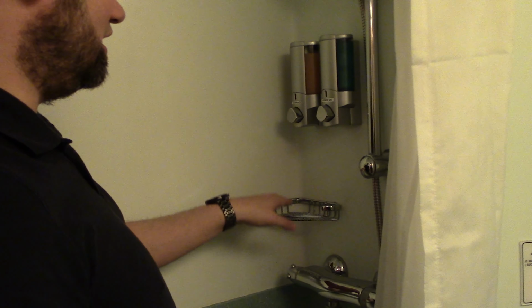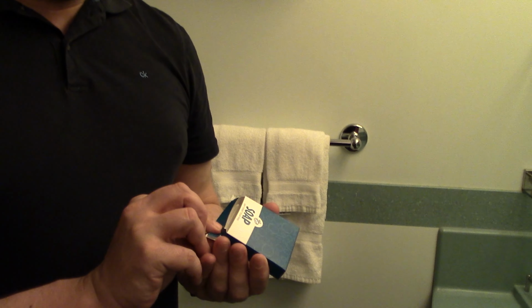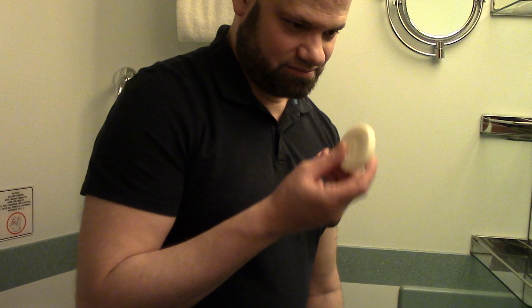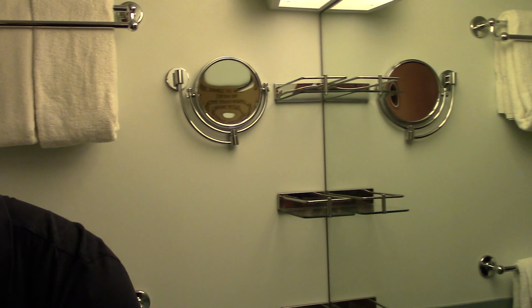This is a little soap tray for you to put your soap on, which is nice, and it comes with soap. Only the fanciest of soaps. Kind of looks like a urinal cake. Anyways, the soap is fine. It's okay. Nothing too fantastic. There's a garbage down there.